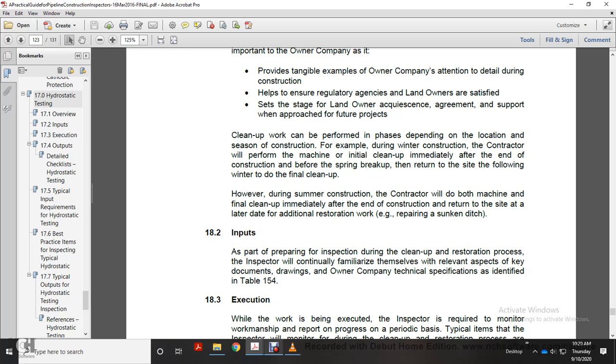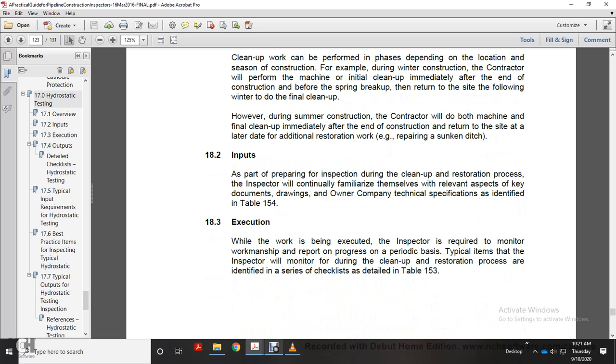Inputs. As part of preparing for inspection during a cleanup or restoration project, the inspector will continually familiarize himself with the relevant aspects of key documents, drawings, and other company technical specifications identified in Table 154.